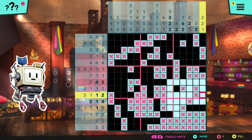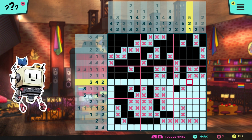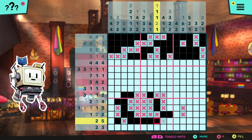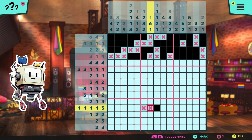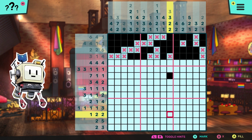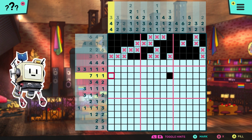Alright, what if, instead of clearing out the entire thing, just clear out most of it? Because I'm pretty confident about the top area. And I'm still pretty sure about most of that. Just redo it from here. Okay, so 3, 3, 2, and 2. I can slide 1. 7, 1, 1. I guess there's no clear indicator as to where that can go, so never mind on that one.